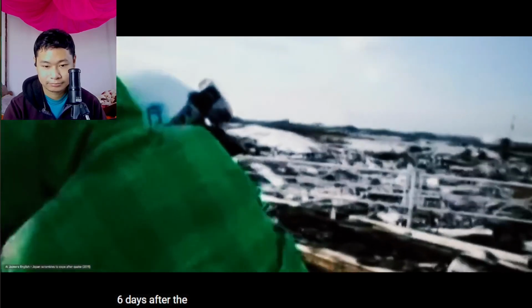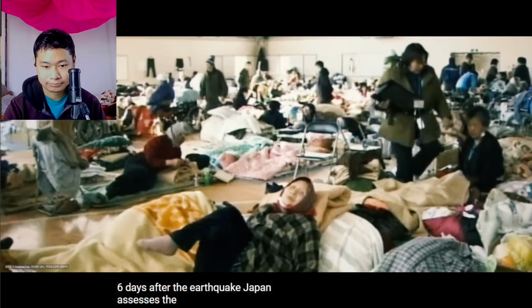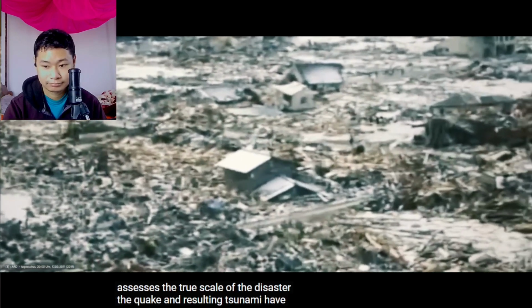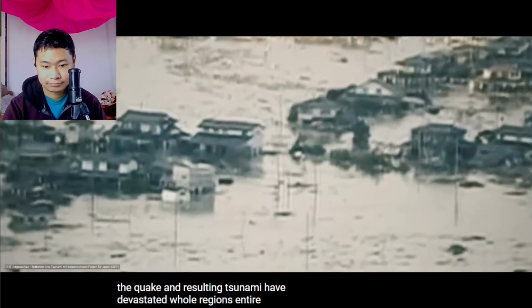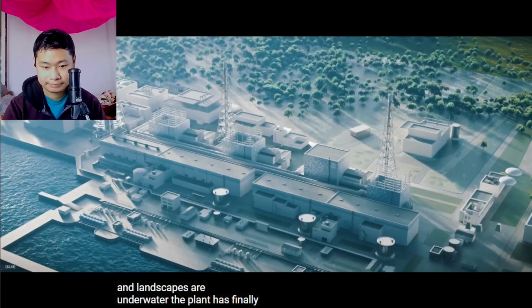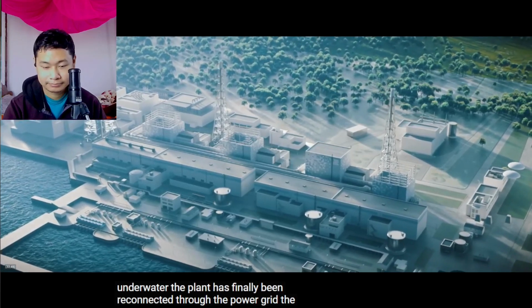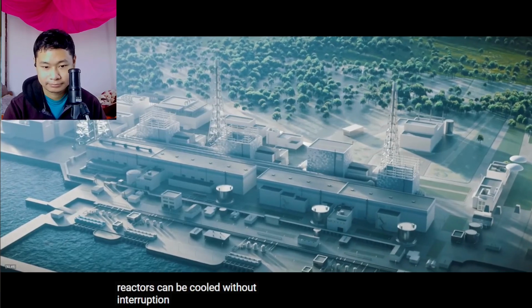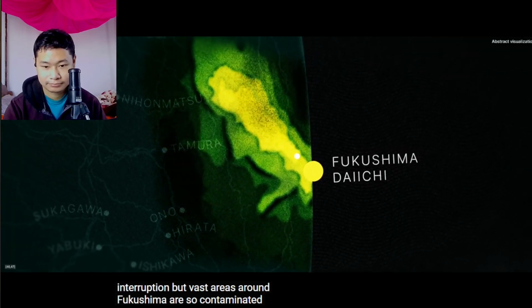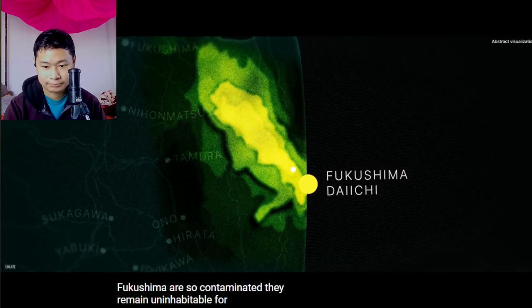Six days after the earthquake, Japan assesses the true scale of the disaster. The quake and resulting tsunami have devastated whole regions. Entire cities and landscapes are underwater. The plant has finally been reconnected to the power grid. The reactors can be cooled without interruption. But vast areas around Fukushima are so contaminated they remain uninhabitable for decades.